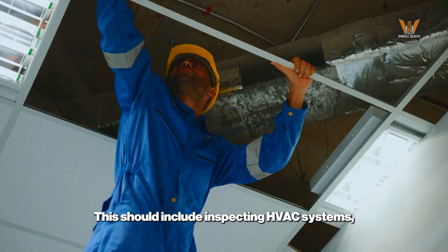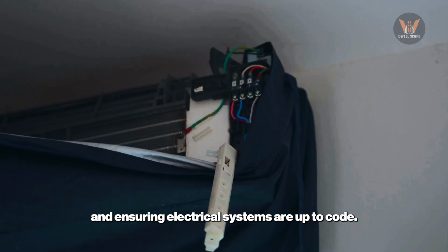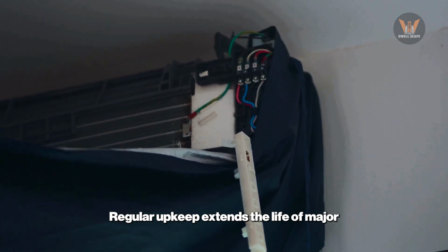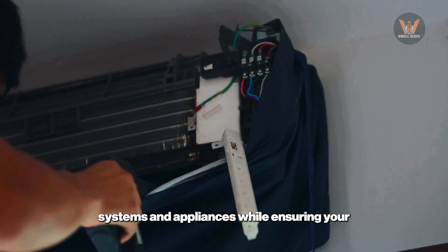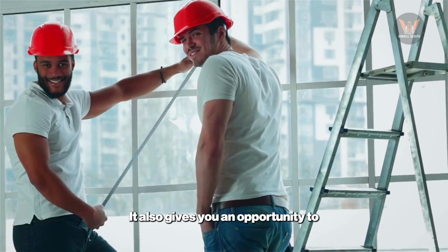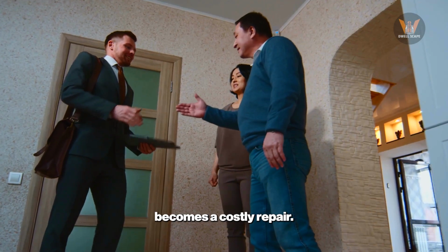This should include inspecting HVAC systems, checking plumbing for leaks, cleaning gutters, and ensuring electrical systems are up to code. Regular upkeep extends the life of major systems and appliances while ensuring your properties meet safety standards. It also gives you an opportunity to address minor wear and tear before it becomes a costly repair.